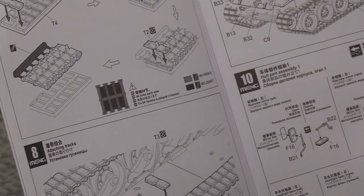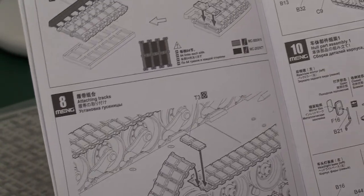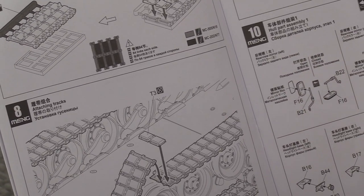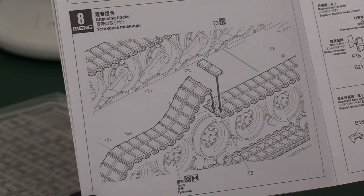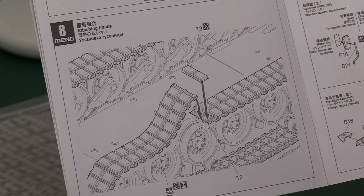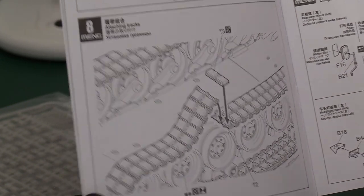They do say they work quite well. I've not actually got experience of them myself, at least, but I'm told they're okay. And it is quicker than doing individual pins, of course. And then it shows you how they all interleave and click in, hopefully.